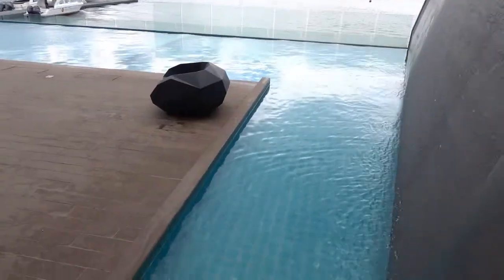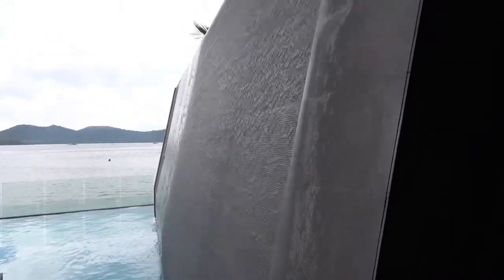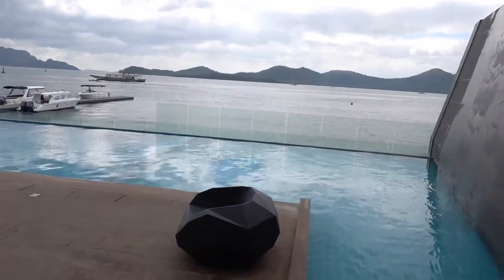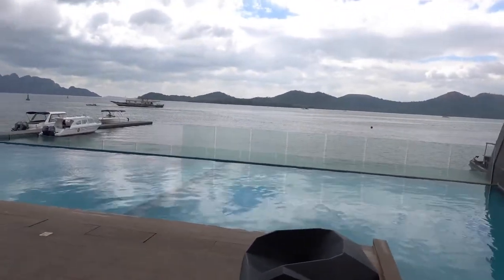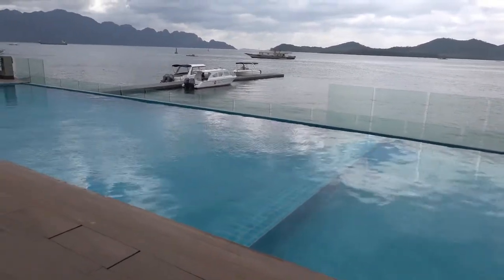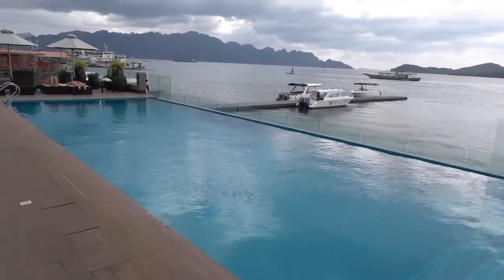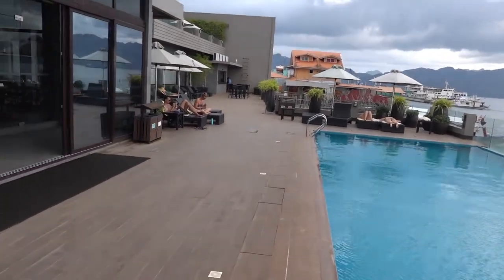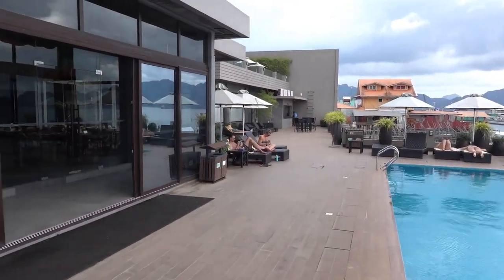So this is the really nice pool here. We've got this nice waterfall feature. It falls into the pool. Beautiful infinity pool. So you've got a couple of sun lounges here and a few more over there.